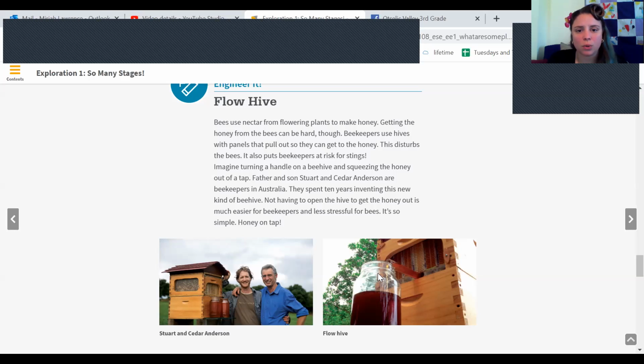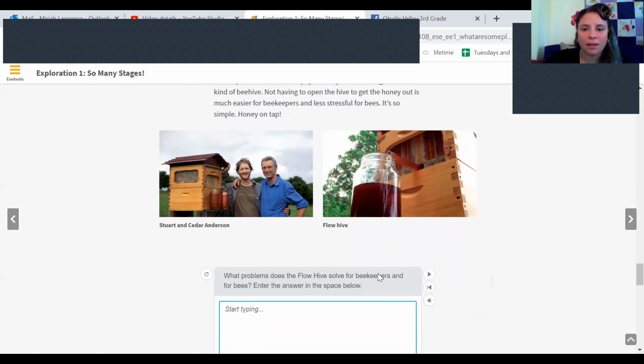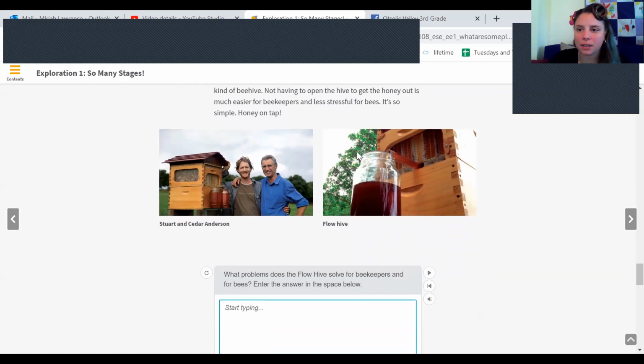Father and son, Stuart and Cedar Anderson, are beekeepers in Australia. They spent 10 years inventing this new kind of beehive. Not having to open the hive to get the honey out is much easier for the beekeepers and less stressful for the bees. It is so simple. Honey on tap. It's pretty true. That is awesome. Look at that. This looks like a maple tree.